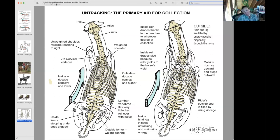Bend to the right. He has to bend to the right. What creates the bend? Reaching the right leg up underneath. Okay. Right now, I want you to go out and practice this, Emily.